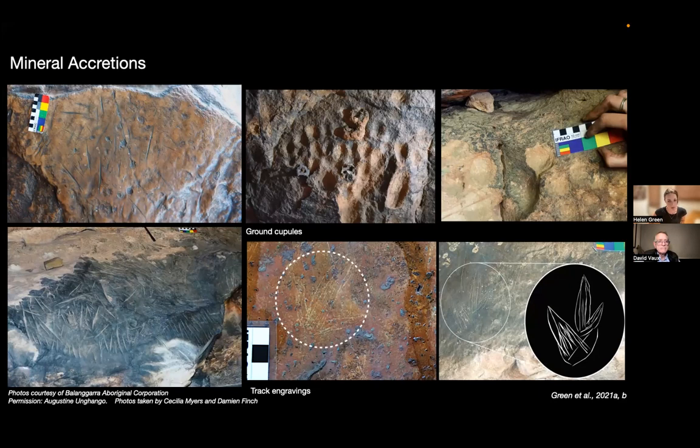Ground hollows, known as cupules, and you can see those on the right-hand side of the slide up towards the top, were also identified at several sites. And in some instances, we also found examples of engraved shallow motifs. So you can see those down the bottom there. And they're commonly of animal tracks or little birds' feet that have been scratched into this distinctive coating.